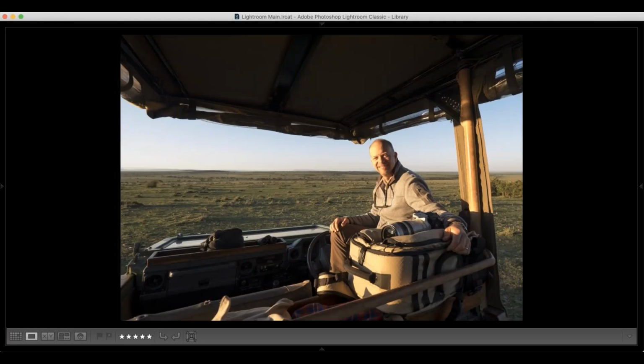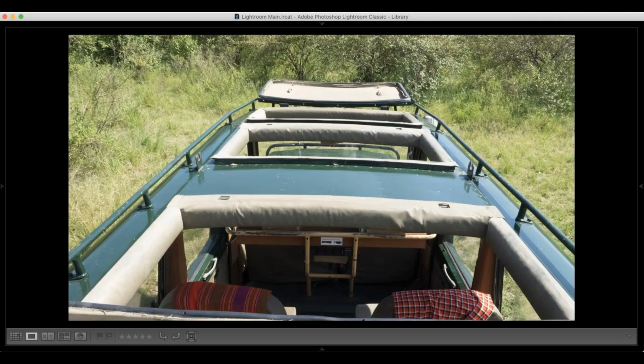This is my vehicle in the Mara, and mine's an open vehicle. But open vehicles can sometimes be challenging. When I say open, it means open sides, no glass. You can't stand up. Some people love to stand up. Some people do not. Some people like to sit down, but there's no way to support their big cameras and lenses or small cameras and lenses. They might want to bring a monopod or something.